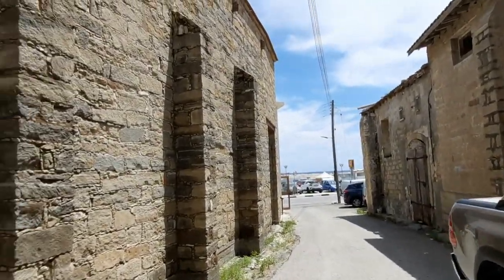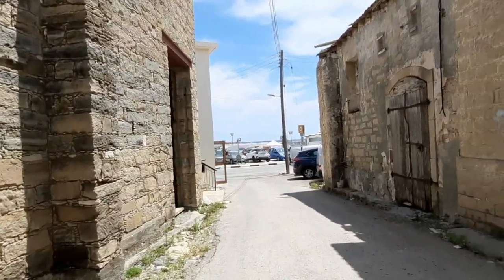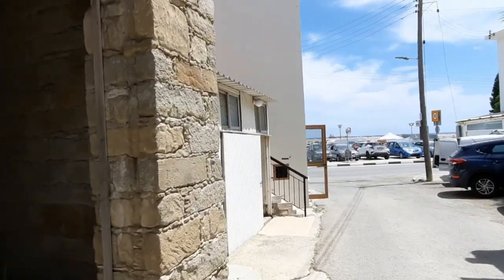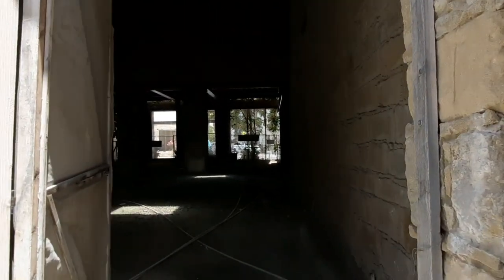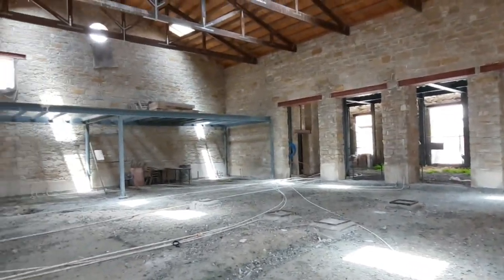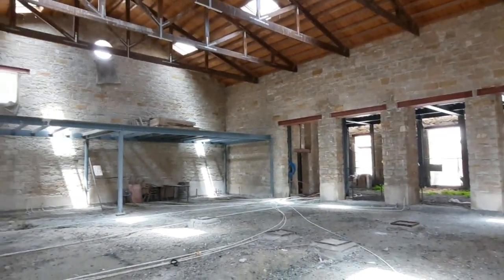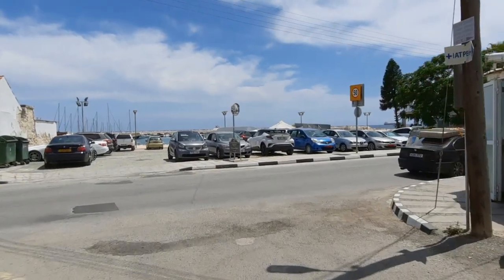I think there's some more warehouses here, isn't it? Could be. There's only one left, that's right. Let's have a look at this one, look. Oh, it looks like they're renovating it, look. Now what they're going to make it into, look. Oh, it's nice. Right, so this must be Zigy Harbour.